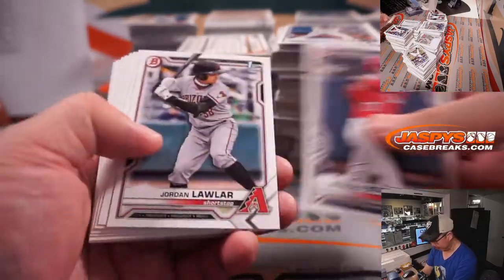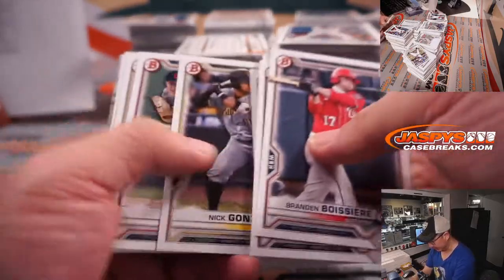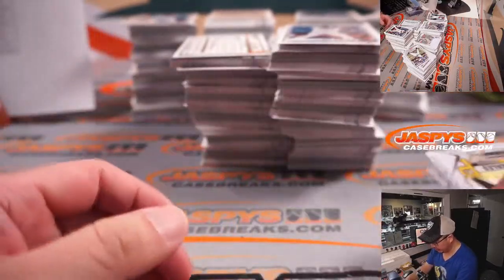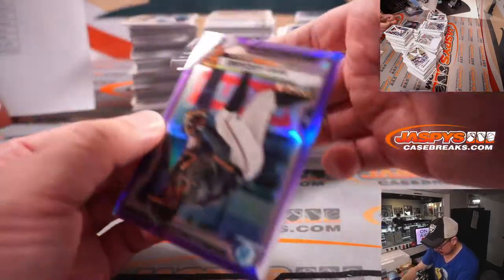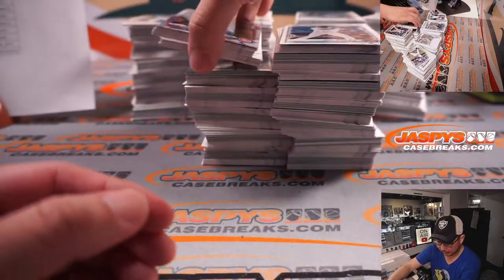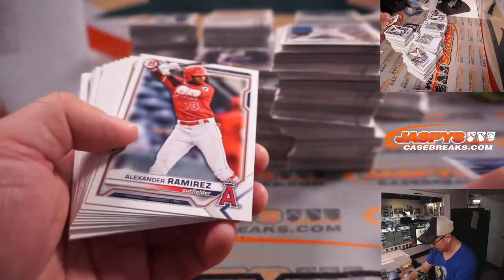All right, final three boxes on the table. Good luck, ladies and gentlemen. Thank you very much for getting into the jumbo action. There's Marco Luciano to 250. Purple Chrome for my rivals, the Giants, big boys 007 with that one.